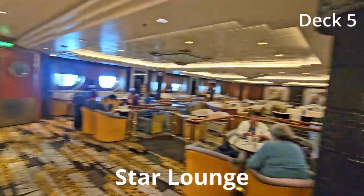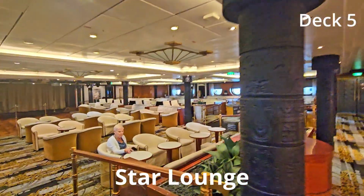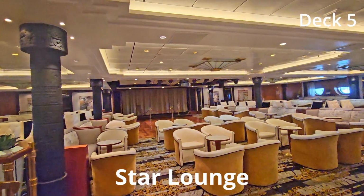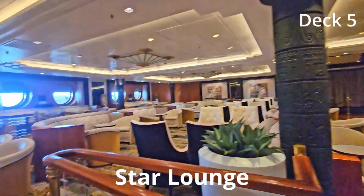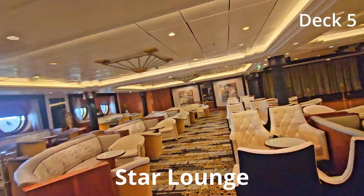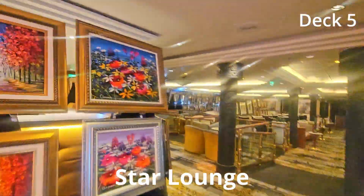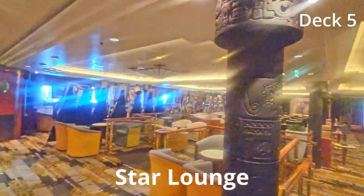The Star Lounge itself is just what it says. It's a lounge. They have different activities in there, and it has its own bar. So a lot of times they'll do line dancing in here. They'll do trivia in here. They'll turn this into kind of a nightclub, but more of a chill nightclub. Some soft music, some dancing. As you can see on this day here, they turned it into the art gallery.